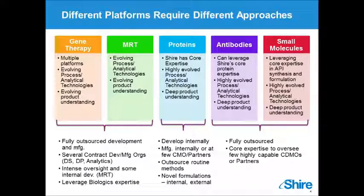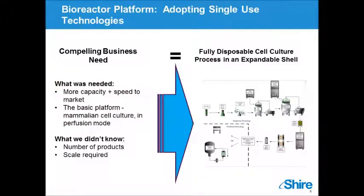And of course, with the proteins, that's our internal platform. We have a lot of internal expertise in that, so we keep it inside. For monoclonal antibodies, the antibodies that we have in the pipeline, we plan to completely outsource everything and basically have a project manager and some key CMC leads, but that's it. Because the monoclonal antibody is almost like small molecules at this point. There's a lot of expertise available externally.